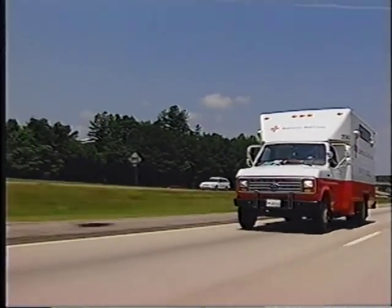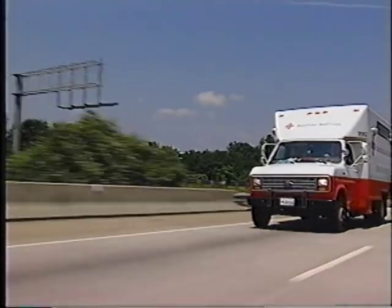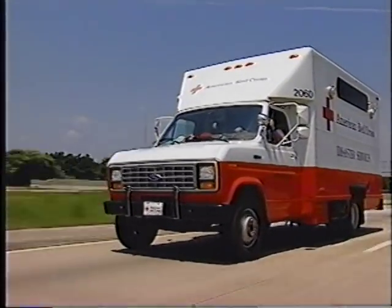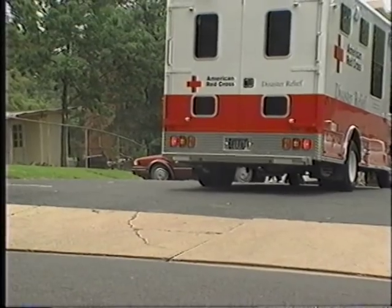An ERV isn't a van, an SUV, or a pickup truck. It's a truck, and it's a lot taller and wider and has bigger blind spots than the vehicles you're probably used to driving. Backing up the ERV requires caution and being aware of blind spots.